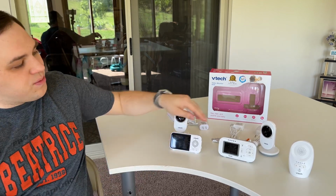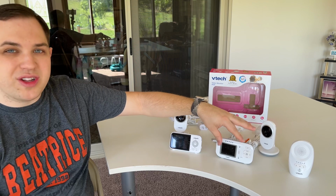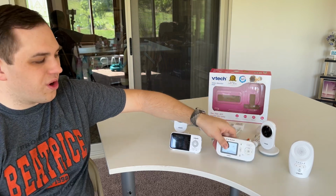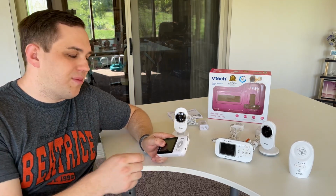And yes, there are some pros. I like some of the features on here that seem to work a little better, but it's also using so much more battery than this one, which is just sipping on battery a little bit because it's so good.